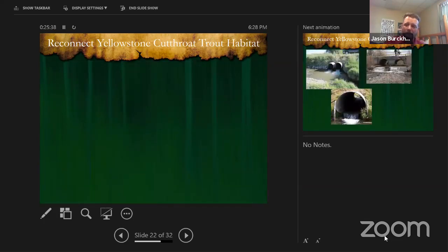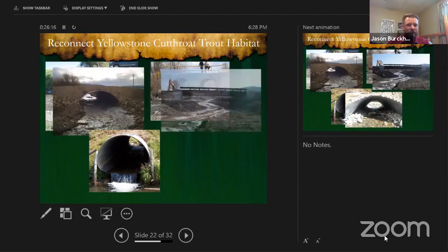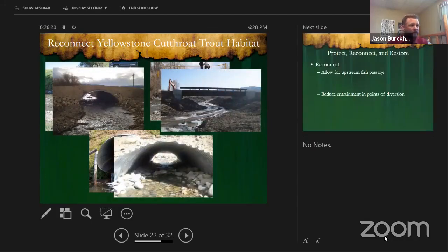So there are a number of other places in which, and again, I should mention that many of these were Trout Unlimited led projects. The upper left-hand corner was a series of perched culverts on Timber Creek. The upper right-hand corner was a series of perched culverts on the Franks Fork. And then the lower picture was a perched culvert on upper Timber Creek. Now, if you look at the structures that went in to replace those, all of those structures have natural substrate bottoms and allow for fish passage at those locales.